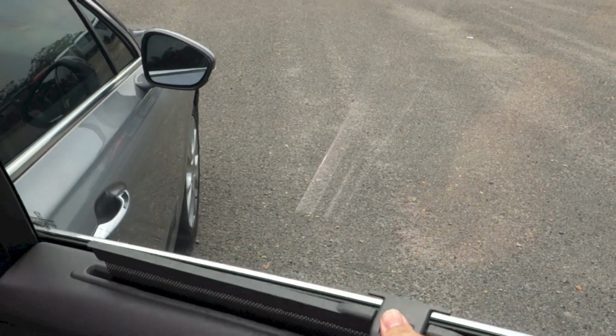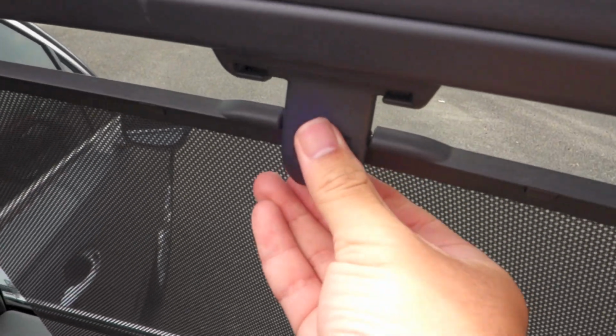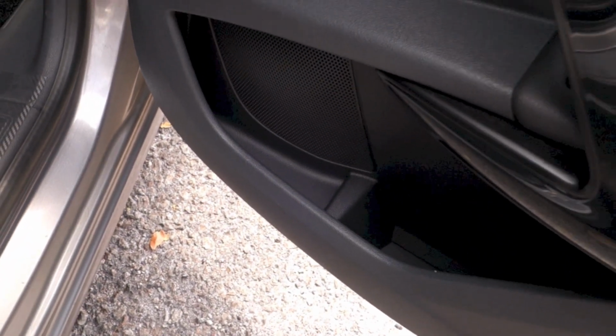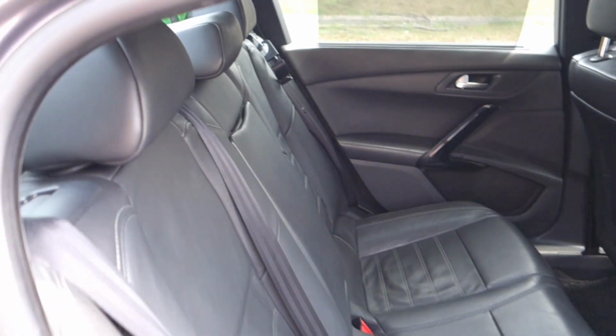Sunshades for the rear windows. Window control, speaker, bottle holder and storage. And the rear seat backs in this 508 do fold.